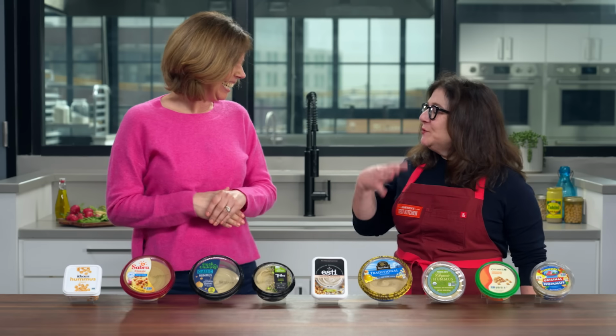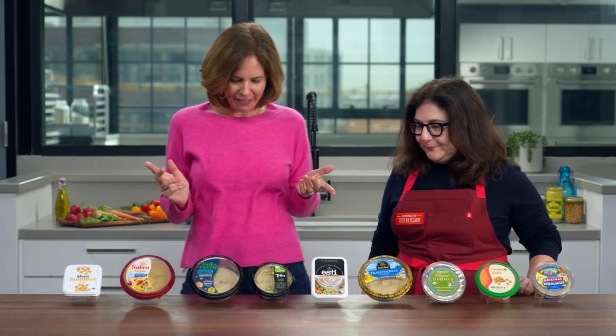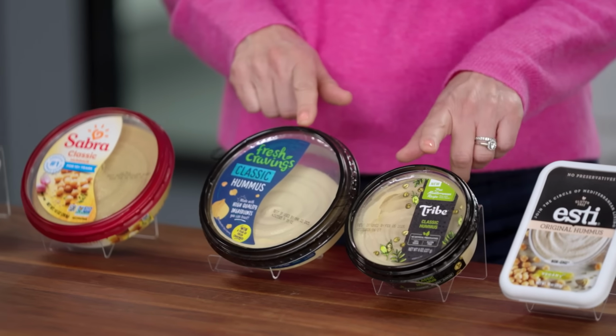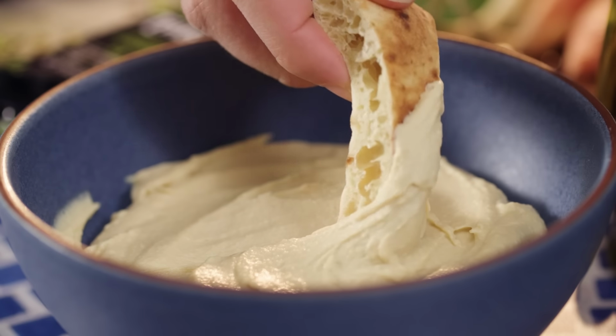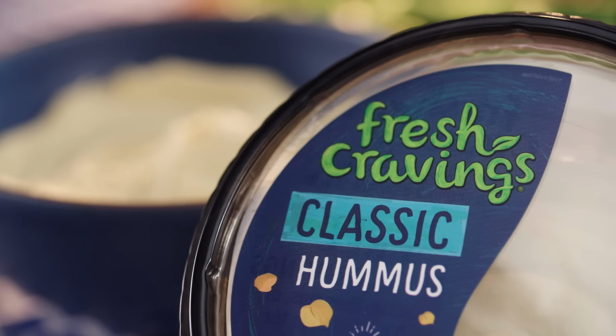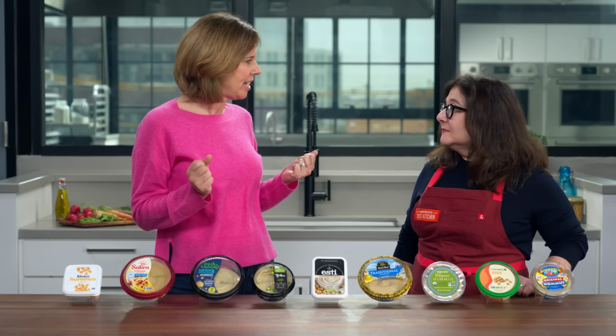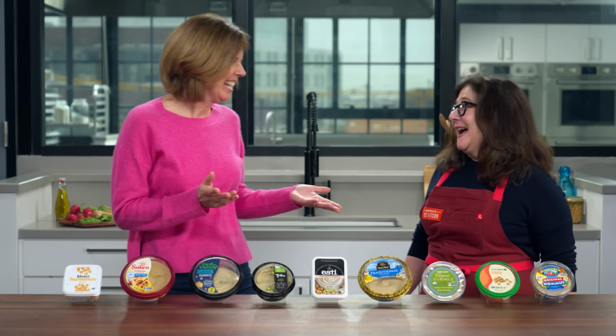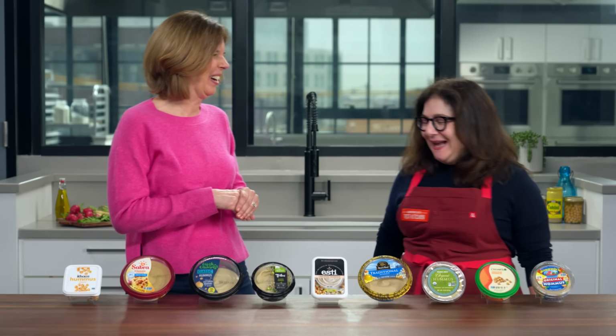So which were your favorites? I had two favorites. I really like the Tribe and the Fresh Cravings. Both of them look homemade, and I think they taste pretty homemade too. They had that nice silky texture, not too much lemon or garlic or salt or anything, nicely balanced, fresh tasting, and yeah, I'm definitely gonna buy these. I know exactly what I wanna get at the grocery store, and honestly, I'm gonna take a U-turn when I see a couple of these. I'm gonna go running the other way. I know which ones too, I can taunt you with them.